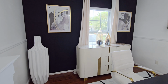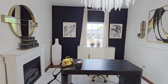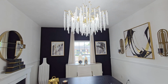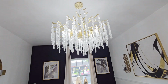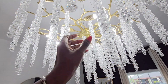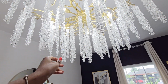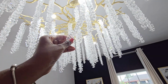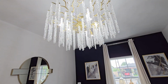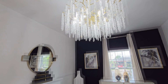So yes, this is what I've done to my home office, and I have not talked about my chandelier. I forgot where this chandelier came from. It was gifted to me. I will leave the link down below to the chandelier, but this chandelier is so beautiful. Look at the crystals here. And I like that it has that white light. So at night, it still looks nice and bright in here. This chandelier is so beautiful. And I know it comes in silver. I may have seen it in black, but I am in love with this gold.